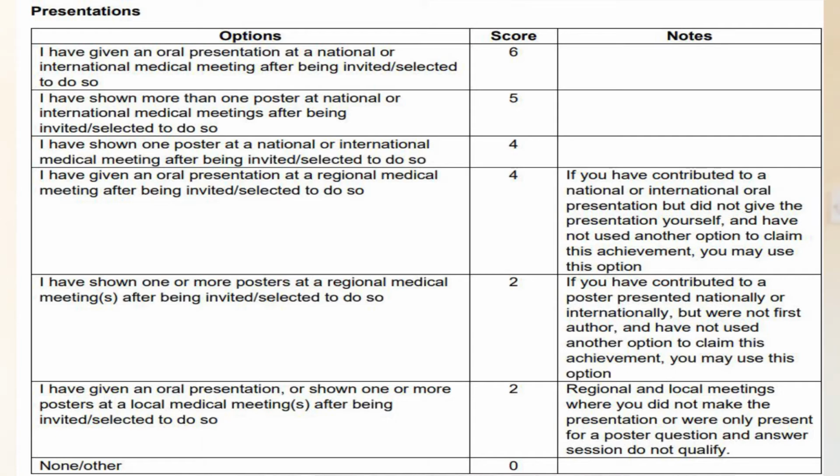So if someone has given an oral presentation at a national or international medical meeting after being invited or selected to do so, they have 6 points. If someone has shown more than one poster at national or international medical meetings after being invited or selected to do so, they have 5 points. If someone has shown one poster at a national or international medical meeting after being invited or selected to do so, they have 4 points.